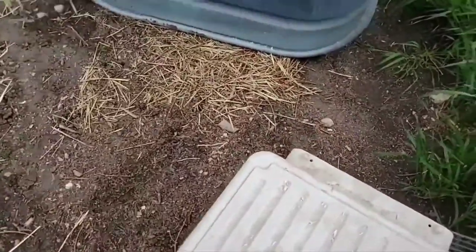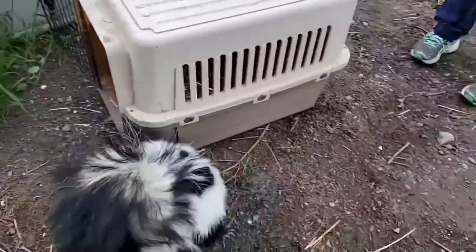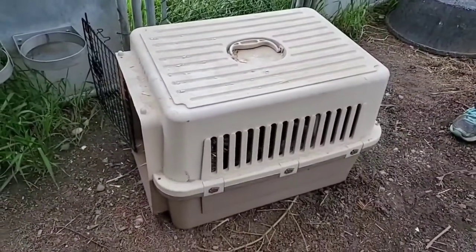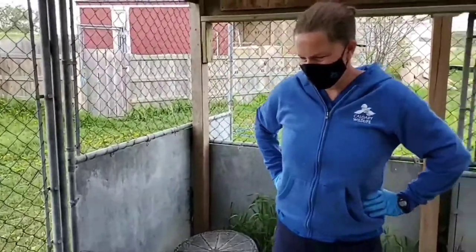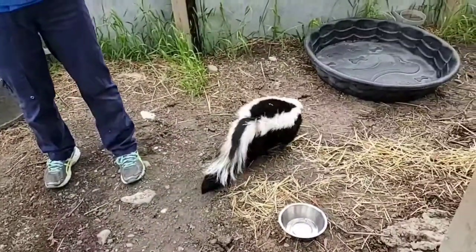Leanne wants to know, does he make sounds? He does, yep. He grunts and groans. He's gone into his kennel because this is the training that I've worked on with him, his crate. So he's expecting me to put some food in there. Atta boy. Yeah, he's a good boy. But yeah, he does make some sounds. They grunt. There is a high-pitched, whiny noise that they make. But yeah, he's pretty good for the most part.